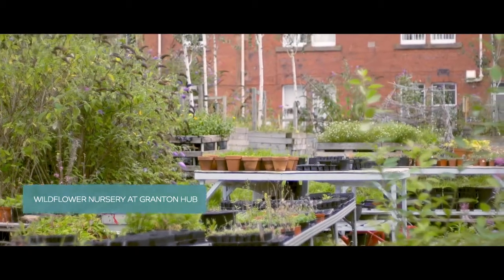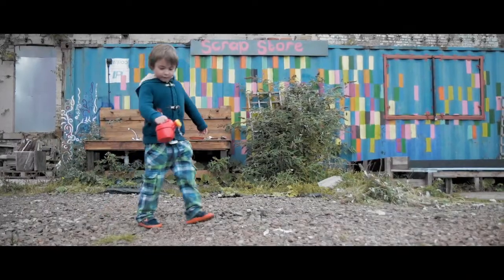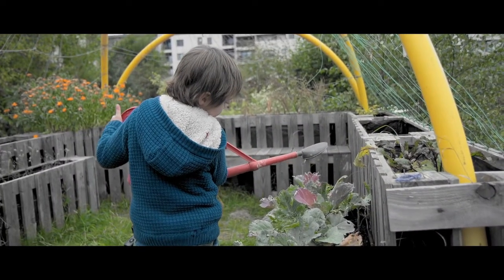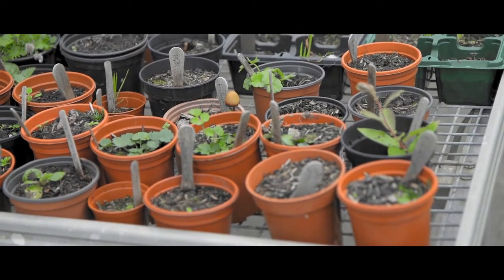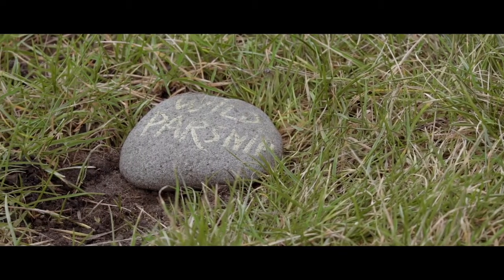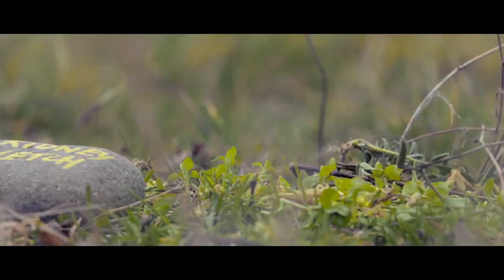We've got a community initiative at the Granton Hub. We've set up a wildflower nursery down there, and with volunteers we're growing on seeds that either we collect locally or we purchase from Scottish sources, so it's all Scottish native seed that we're using, and we're growing those on as plug plants so they can be planted out to enrich or enhance areas like bits of amenity grassland that are actually just not really serving any particular purpose.